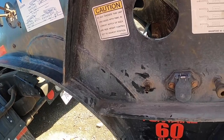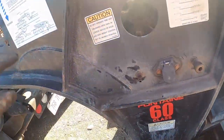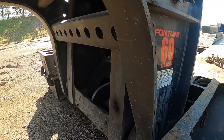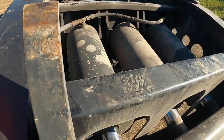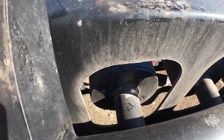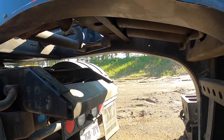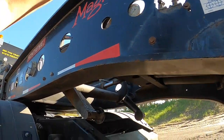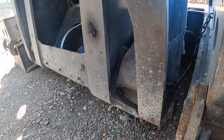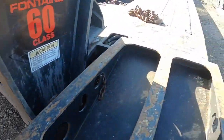Usually you either have to raise the trailer a little bit or drop it. Oh, see now it went out. So now we can lower it. So the cylinders go in, and that's as far as they can go. That black paint over there. That's it. So now we put this down so that this thing doesn't drag on the ground. That should be okay.